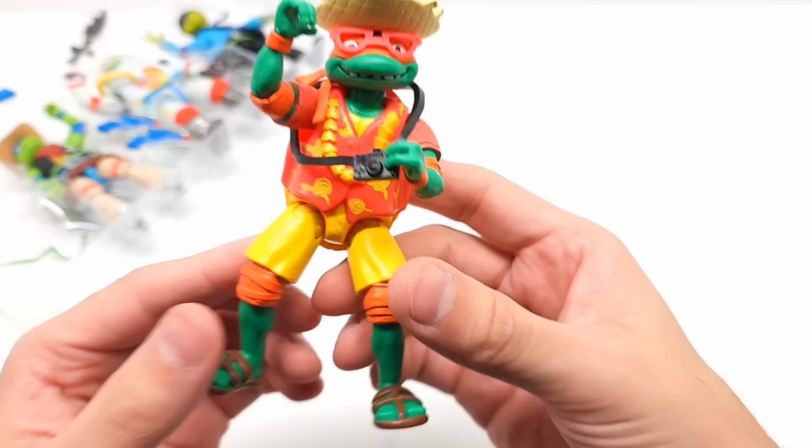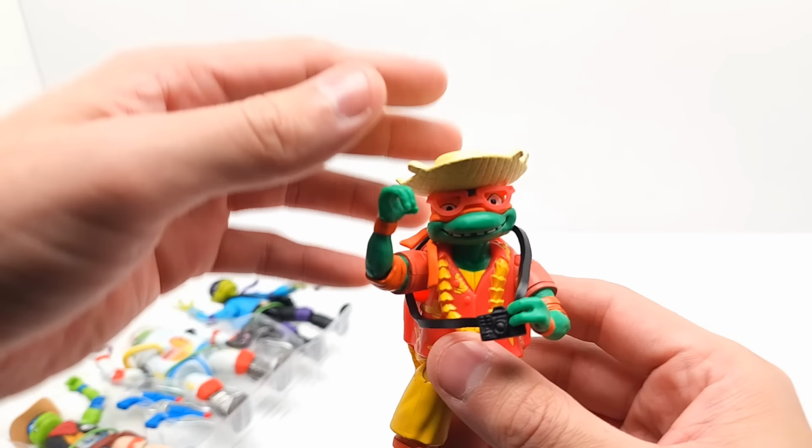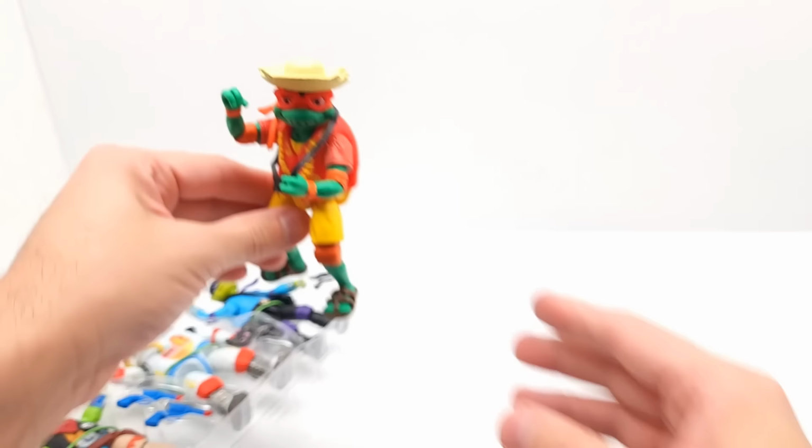Beach Bum Mikey. He's in disguise, and, well, maybe we can loan him one of the weapons that our other turtles have. So let's set him right over here. And, well, that looks cool. Alright, maybe I'll turn his head a little bit more because it's too tilted. There we go, maybe have it a little sideways. Very cool. Okay, next, let's move on.